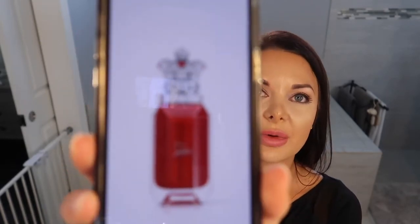The next one is Loubi Crown. This one has a crown on it with the red little decals inside of the crown. And the notes are patchouli, cedarwood, and tonka bean. Again, kind of a woody amber. They all kind of have that amber undertone, that woodsy undertone. This one to me did not really stand out as something that I needed to have. This one is a very bold fragrance, but it smelled similar to things that I've had in the past, so I wasn't super drawn towards that one.